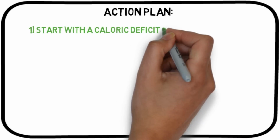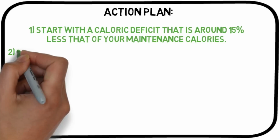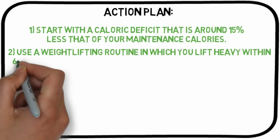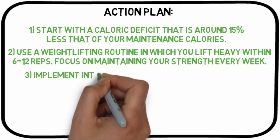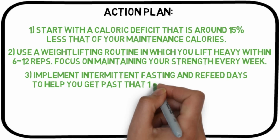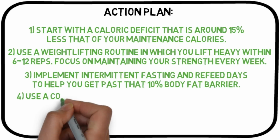So basically, to sum things up, what I recommend you do is the following. 1. Start with a caloric deficit that is around 15% less than your maintenance calories. 2. Use a weightlifting routine in which you lift heavy within 6 to 12 reps. Focus on maintaining your strength every week, but know that some strength loss is to be expected, but you shouldn't be drastically dropping your lifts every week. 3. Implement intermittent fasting and refeed days to help you get past that 10% body fat barrier, and they will also help with food cravings.